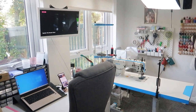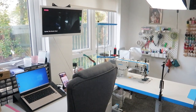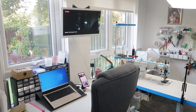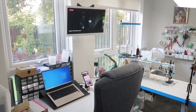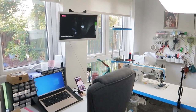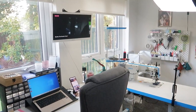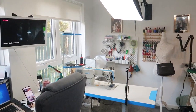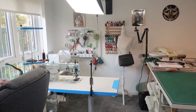I thought I'd do an updated sewing room tour since I moved. Obviously I only moved about 6 or 7 months ago, but hey ho, better late than never. So if you've seen my last sewing room tour, you'll have seen that I had all the sewing and all of the hardware and everything all in the same place, whereas this is just a sewing space.